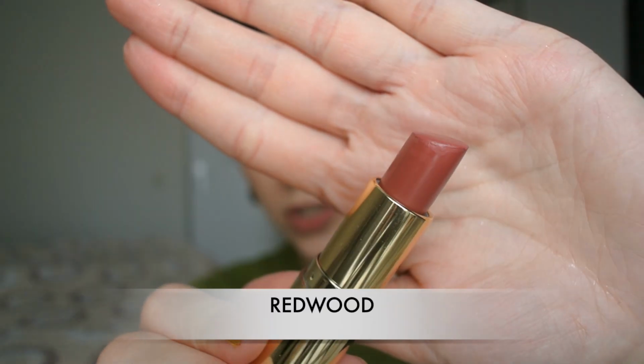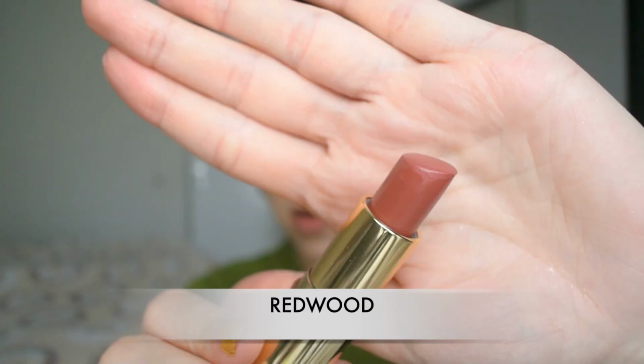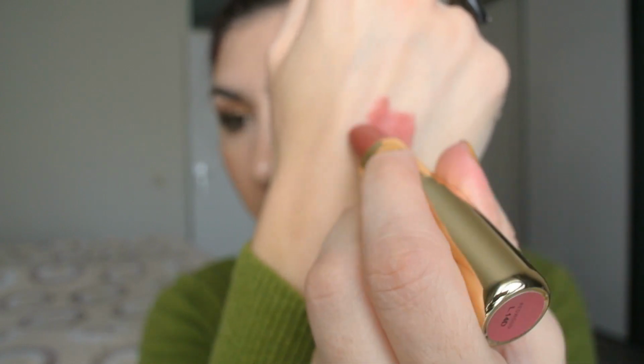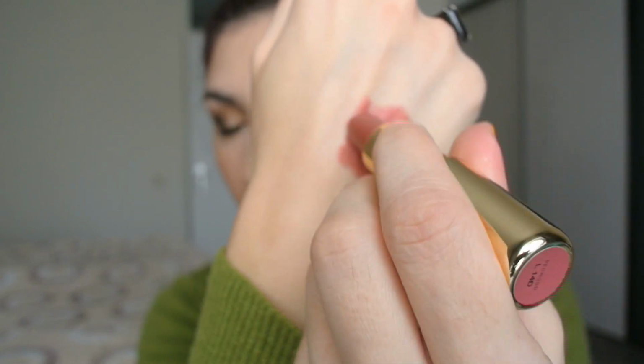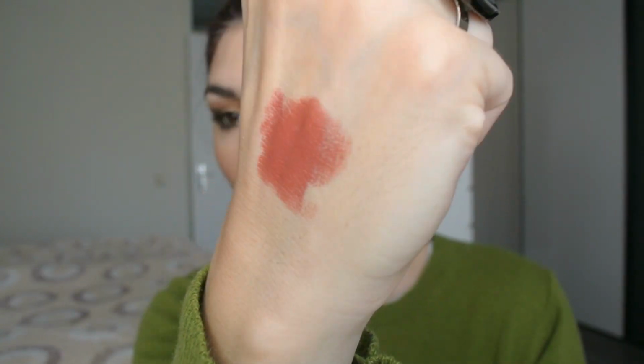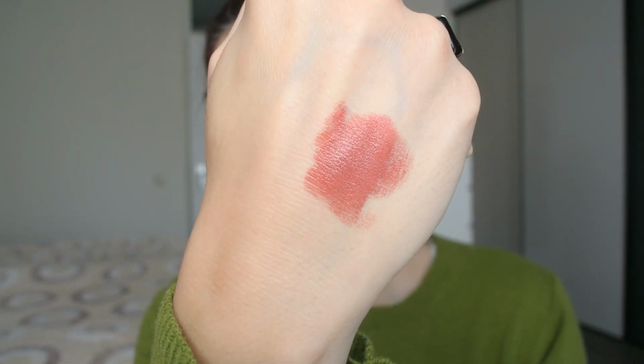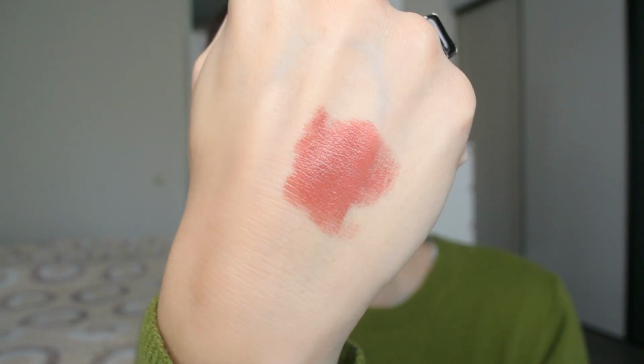The next color must be one of my favorite H&M lipsticks, and actually one of my favorite lipsticks in my whole lipstick collection, and that is the color Redwood. Redwood has this gorgeous brick red, brownish orange undertones to it, and I absolutely love this lipstick. There you have a swatch for Redwood. It is definitely a lot more pinky red compared to a lot of my other H&M lipsticks, which tend to be quite brown leaning.